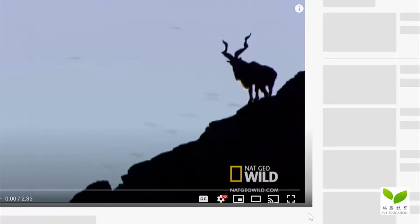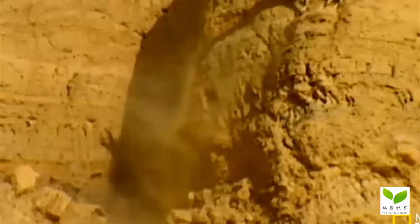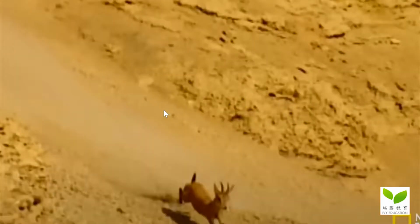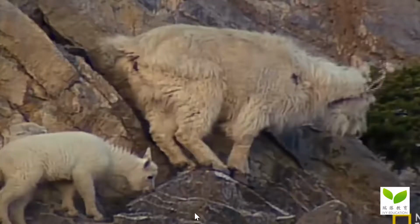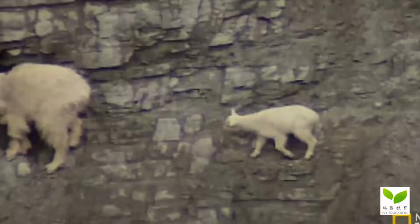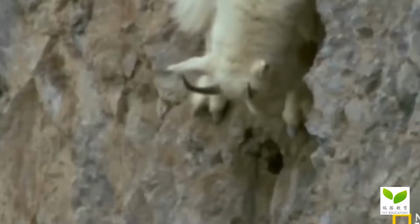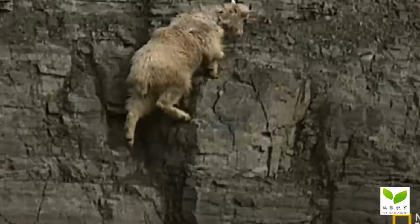These guys are some of the most sure-footed animals on Earth. Baby mountain goats have to catch on quick. Just days after birth, they make this treacherous terrain their playground. Sharp, cloven hooves find tiny holds in the rock face, and strong legs power them up the mountainside.